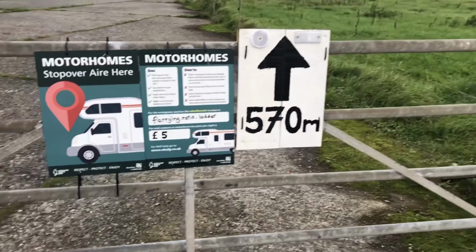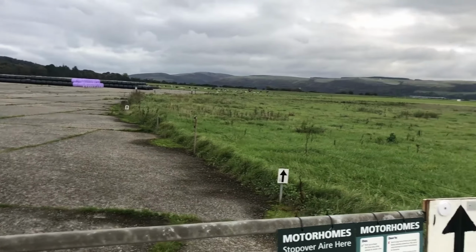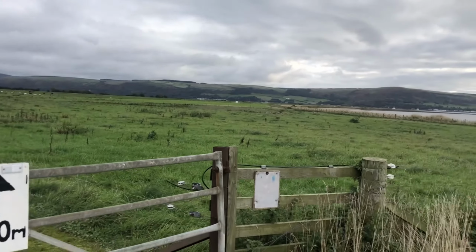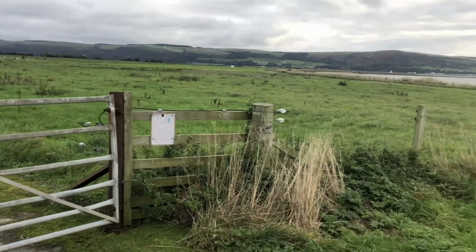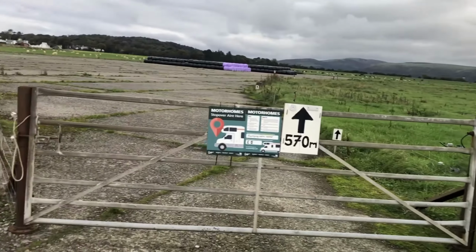And this is your entrance, and it says 570 meters, and then there's little arrows all the way down till you get to where we were. You can just see our neighbour way down there in the distance, and there's a big sign here. Make sure you close all your gates.